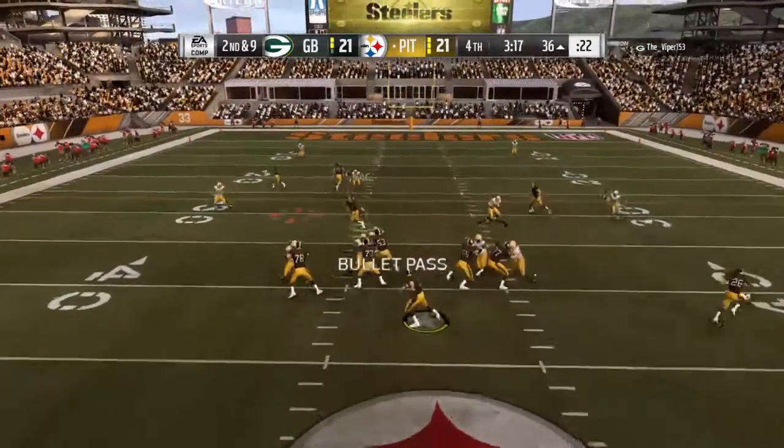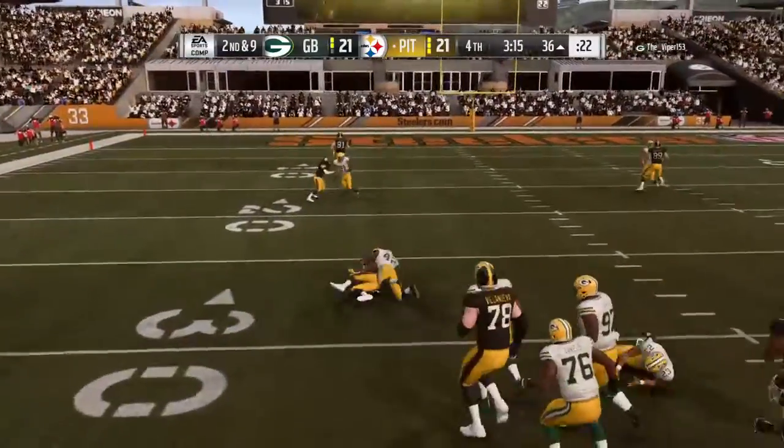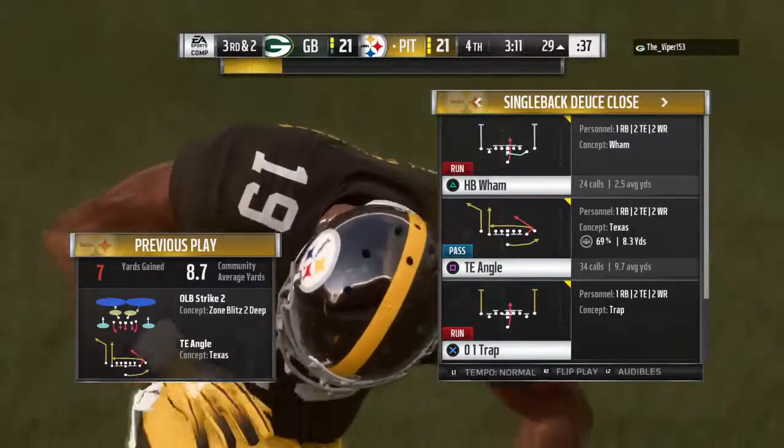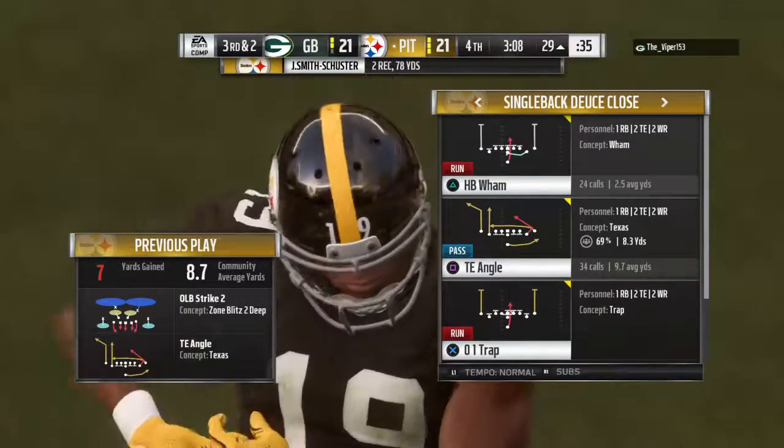Now Roethlisberger to throw on 2nd down. He'll find Smith-Schuster. That's complete. And he'll work it inside the 30 to the 29-yard line. The reception good for 7.